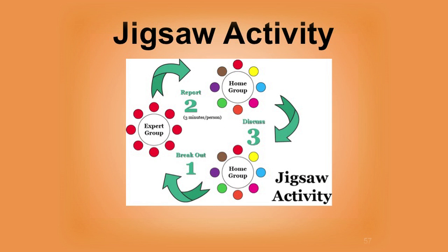Jigsaw activity. These are really powerful. They take a little effort to set up, but when you do them, they're really cool. You group the students in probably fours or fives, and within that group they number off, one to five. That's the home group. Then they split up, and all the ones go to one place, all the twos go to another, and you give each group some activity to focus on one aspect of an issue.